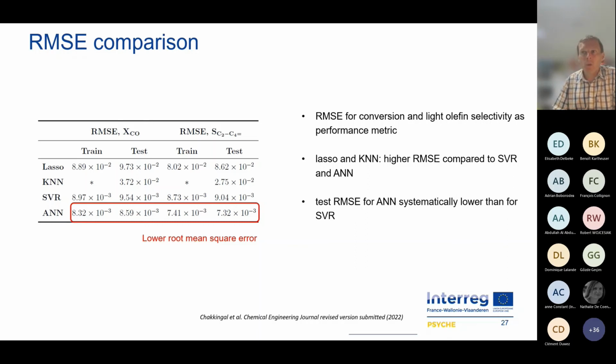Because of the way the model works, for KNN we could not really make the distinction between a training set and a test set. But if we just look at the test set, we can also see how the root mean squared error for the k nearest neighbors model is also performing significantly worse, exhibiting a higher RMSE than the support vector regression and the artificial neural networks. That means that we're left with the comparison of the support vector machine regression and the artificial neural networks.